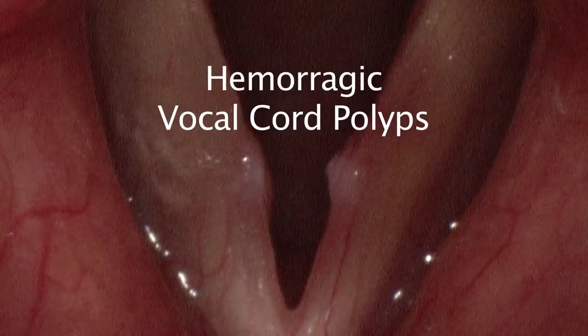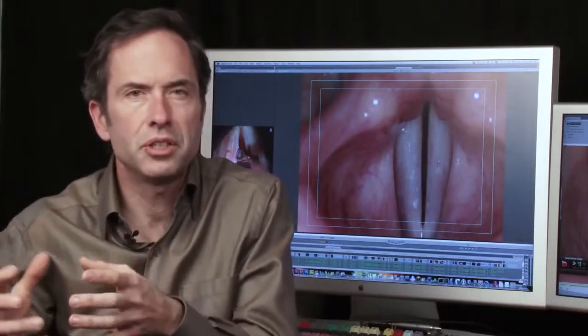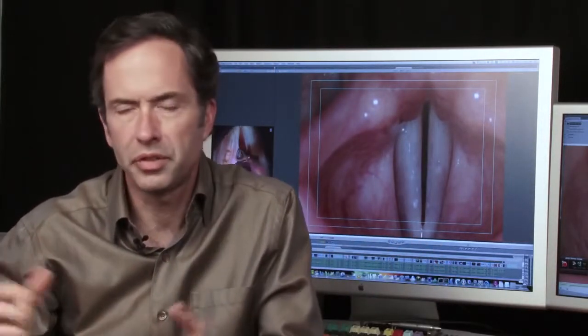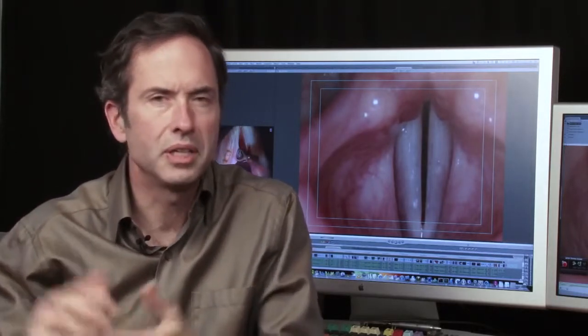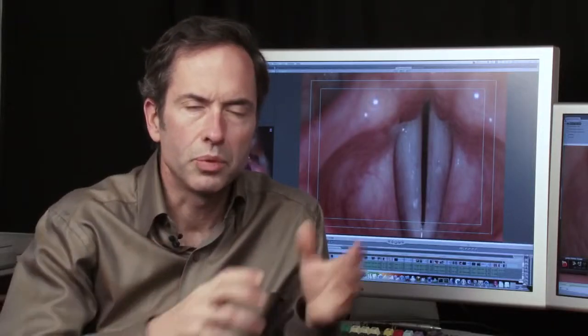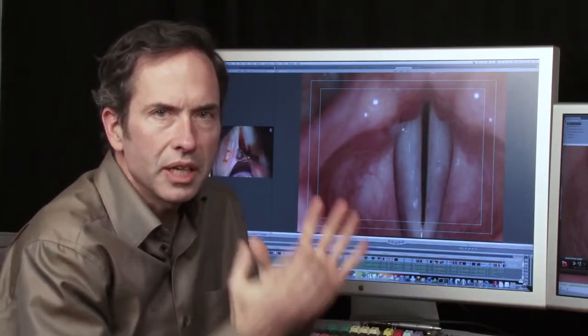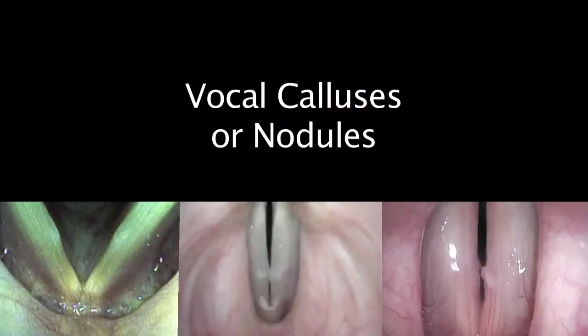Hemorrhagic vocal cord polyps are a result of vocal overuse. And in the general category of vocal overuse, there are the chronic vocal overdoers. You know them, the people that can never stop talking. And then there's sudden acute vocal overuse: coughing, screaming at a football game, yelling at a concert, talking at a bar. When you acutely overuse your voice, you can break a blood vessel. When you chronically overuse a voice, you get thickening of the skin. You get a callus. Let's take a look at vocal calluses or nodules.